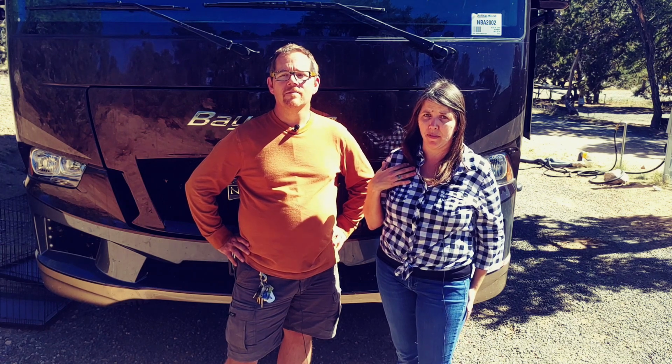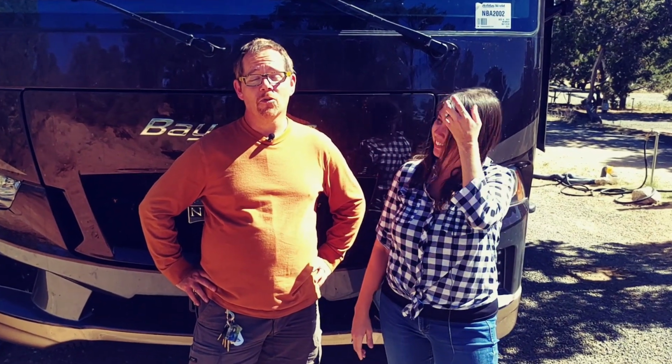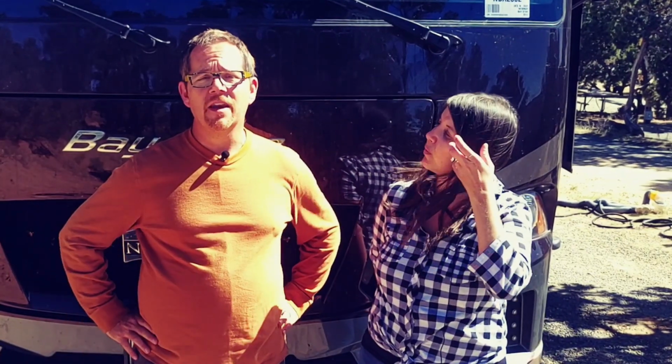You have pull-throughs. You have ones that you back into, which is not my personal favorite, and I'm sure it's not Jeff's either, but we'll get into that later. Our RV is actually 34 feet, so I do appreciate a good pull-through site. This one has plenty of them. They also have complete hookups at every campsite, at least the ones that we've seen. So 50 amps, water, sewer at every site you've got here.